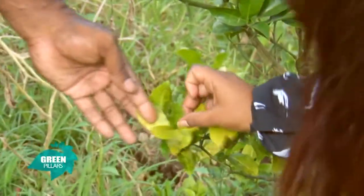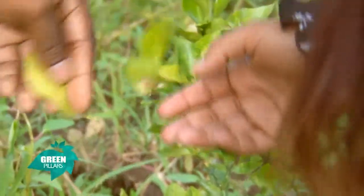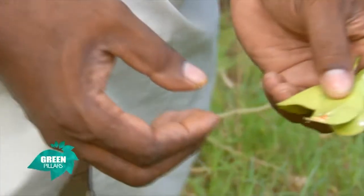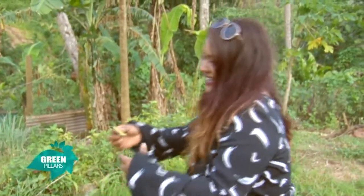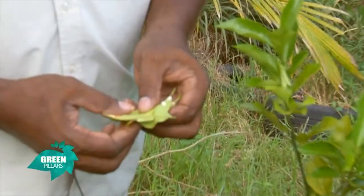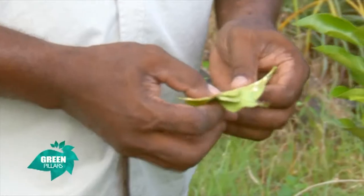Why they are looking like this is because of these little bugs at the back. Oh, they're kind of everywhere. Can I see one? They're very soft. If you squeeze them, see? It gets yellow. People think, oh, that's nothing, but that's an insect feeding on the leaf. And to get rid of that, you need to use the right product to spray.